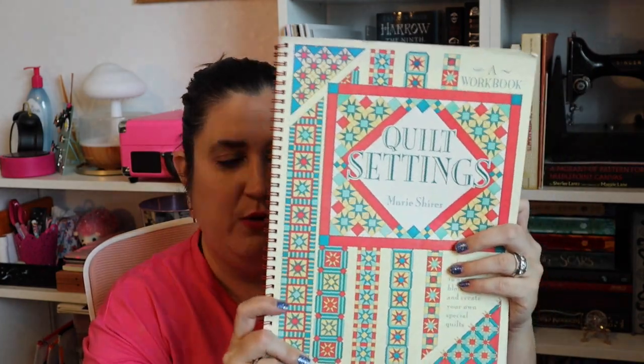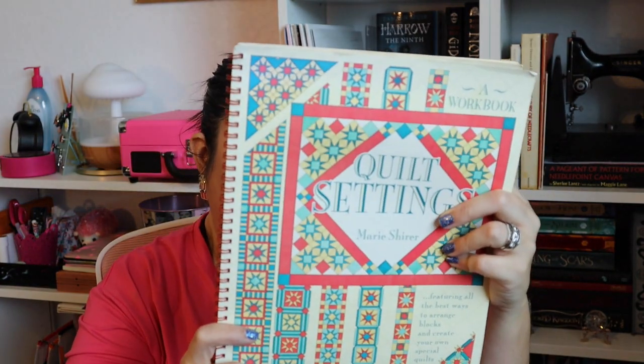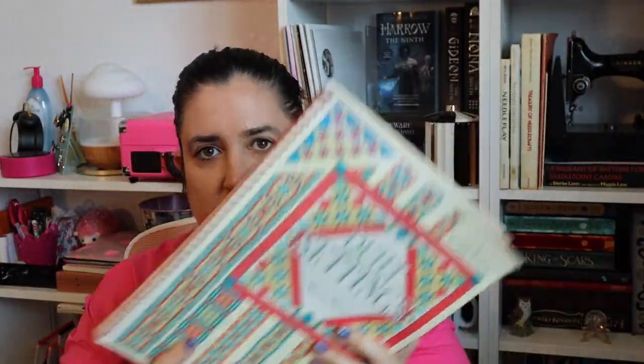All right, I think the next three came from one of those fill-up-a-box-and-pay-one-set-price sales because they were just trying to get rid of stuff. Again, with the rescuing, I feel like when people say just fill up a box of whatever you want and pay one price, it's because they're pretty much done with what's there. So this one is called Quilt Settings, a workbook by Marie Schreier. It's spiral bound and it has all different kinds of quilt patterns.